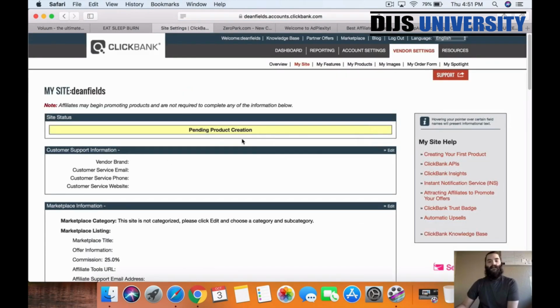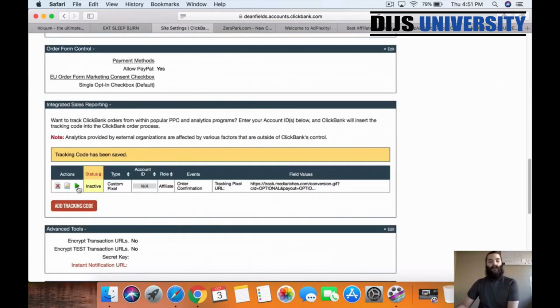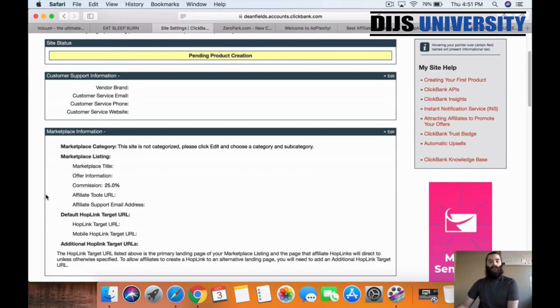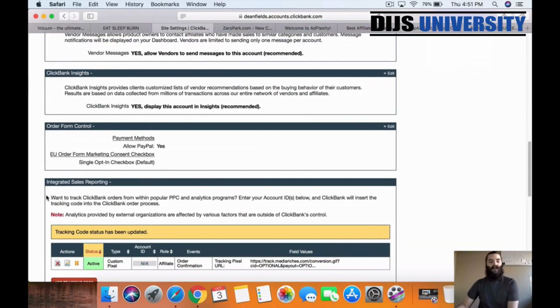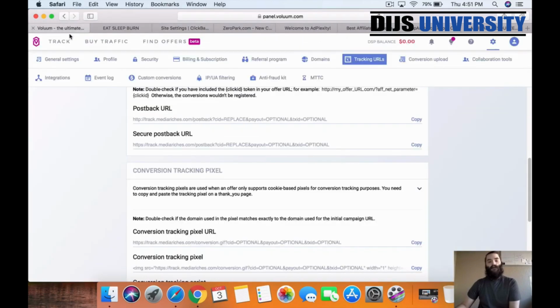And that's it. So let's go ahead, we're going to go down here and now we want to start it. After you scroll back down, you should see that it's active. So we're all good to go with that. Now, the only thing we need to do is to actually go through and set up our campaign on Zeropark. So what we're going to do now is come back over here.